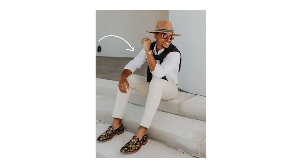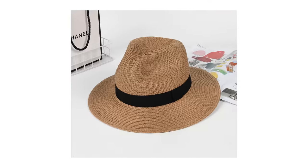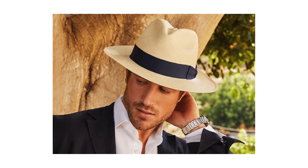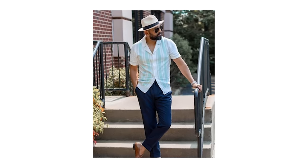Pair it with your linen shirt and tan chinos, or wear it with your fun short sleeve button up shirt that's layered over a tank and finished with some chinos. Color wise, you can't go wrong with a creamy white or tan option. But what I love about a Panama hat is not only is it breathable and lightweight, but it also adds this cool, very stylish summer vibe to your looks that'll definitely set you apart from the other guys out there.